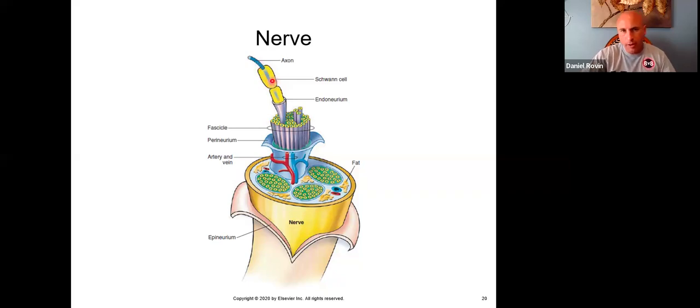There's the Schwann cell, because these are peripheral neurons, or peripheral nerves, excuse me. So it's got to be a Schwann cell. And then it's all wrapped in its own endoneurium. Endoneurium there, endoneurium there. All of that little purple stuff is endoneurium. But it's wrapped in a blanket called the perineurium, and that's this blue stuff.